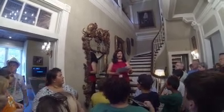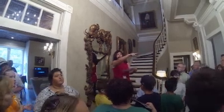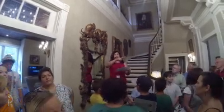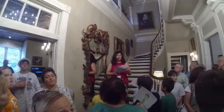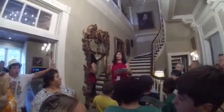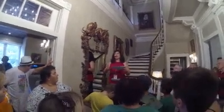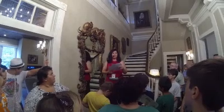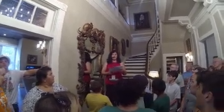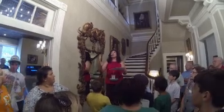A two-story craftsman-style addition was added to the south side of the house. Go back through that room and you'll see the two-story craftsman-style addition. And that contained a solarium or a sunroom on the first floor and a sleeping porch on the second floor. A small porch on the north side of the house, over here, which you can see in a little bit, was enclosed with windows.